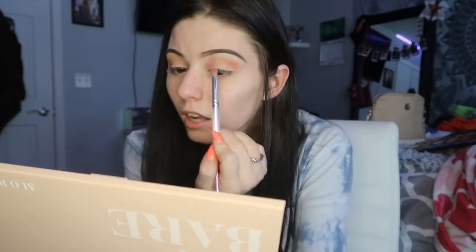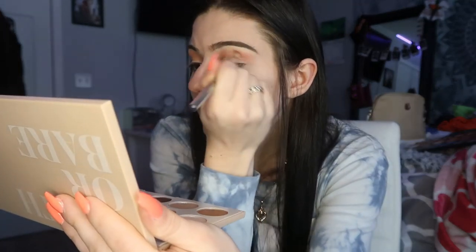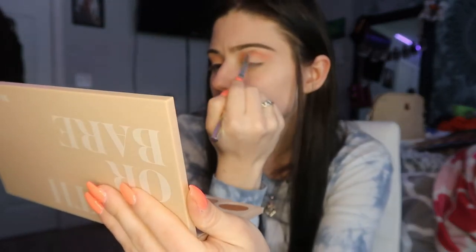Oh my god, look at the color. It just blends right into my inner corner. Like that's just perfection. Oh my god. Either it's the eyeshadow or the brush. Someone tell me. Yes.